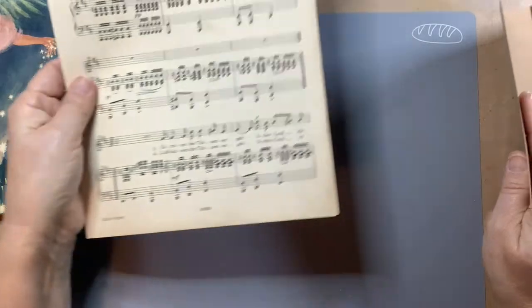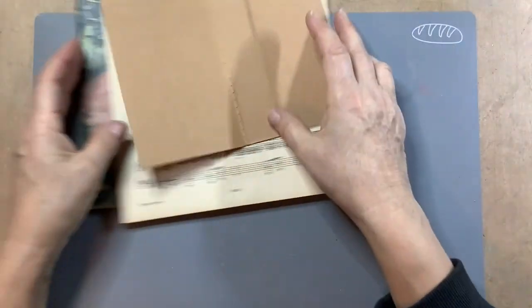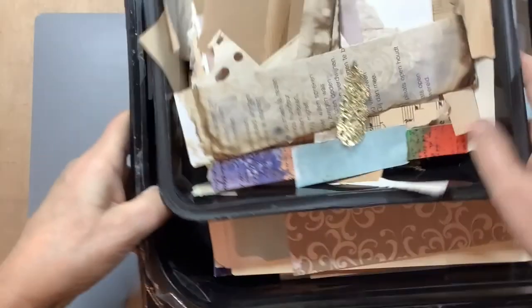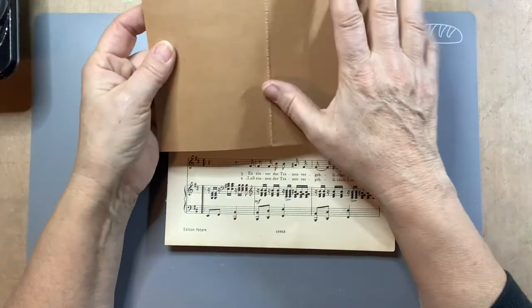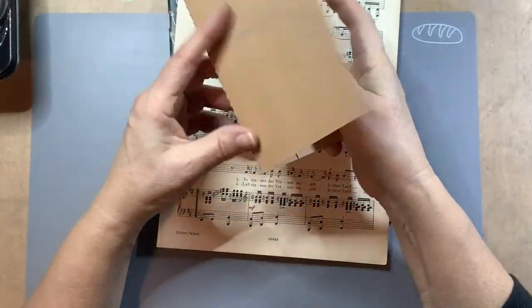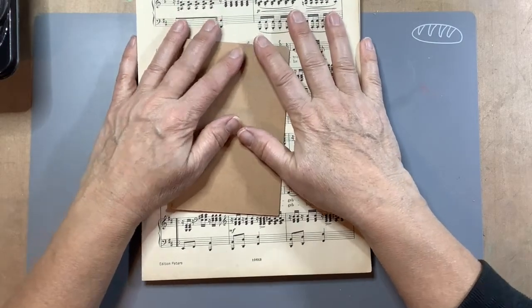And I have some music sheets. Well, that's always nice with Christmas. And I have my scraps, of course, so I will do something. I will decorate, collage this, and I'll speed up, and I hope you enjoy watching.